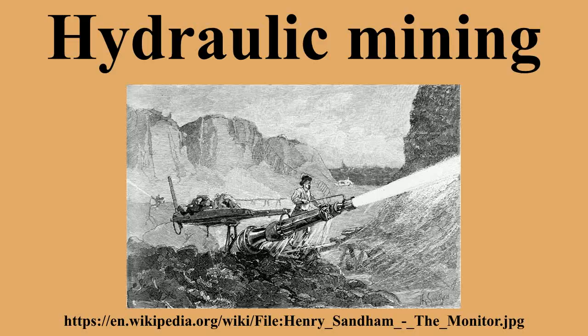Water was redirected into an ever-narrowing channel through a large canvas hose and out through a giant iron nozzle called a monitor. The extremely high-pressure stream was used to wash entire hillsides through enormous sluices. By the early 1860s, while hydraulic mining was at its height, small-scale placer mining had largely exhausted the rich surface placers, and the mining industry turned to hard rock hydraulic mining, which required larger organizations and much more capital.